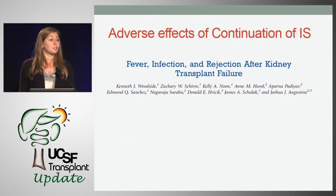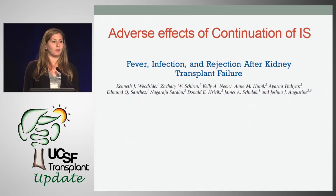So those would be some of the benefits of maintaining people on immunosuppression, with the minimal data there is: perhaps maintaining some renal function and preventing allosensitization. So what about the adverse effects of continuation of immunosuppression? This is an article that was published, and it looked at fever, infection, and rejection after kidney transplant failure.